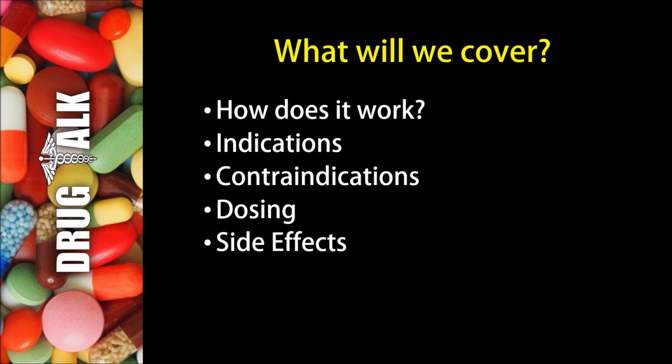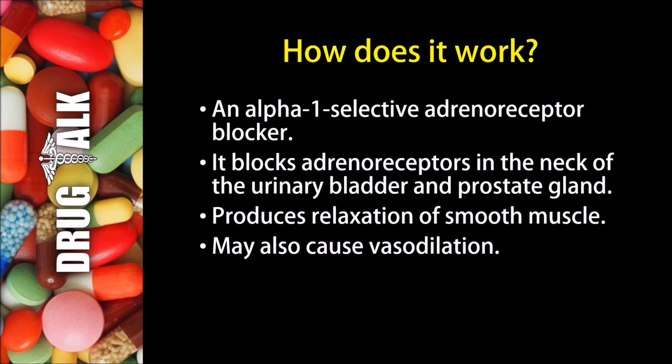So first, what will we cover in this presentation? We'll start by talking about how Terazosin works. We'll then discuss indications or reasons we would prescribe this medication to a patient, followed by contraindications or reasons we would not be able to prescribe Terazosin. Then we'll discuss examples of dosing, and then stick around to the end where we'll talk about side effects with percentages.